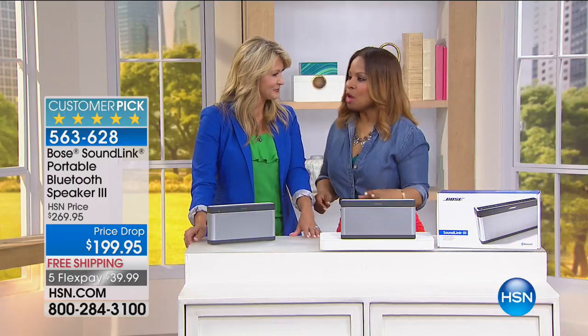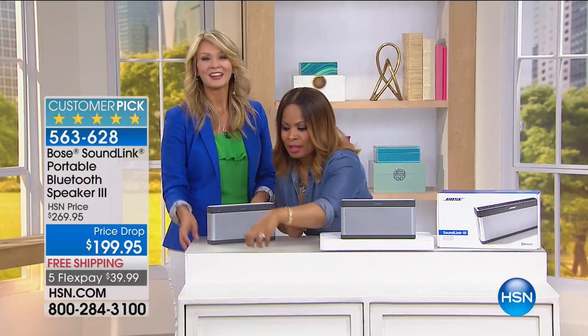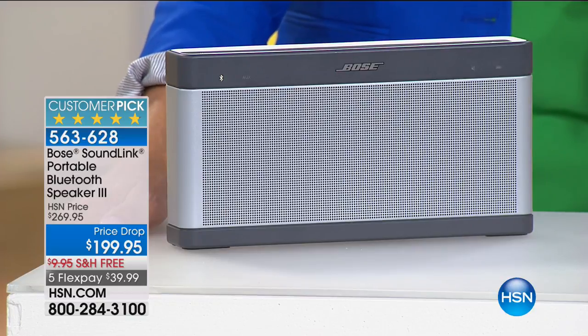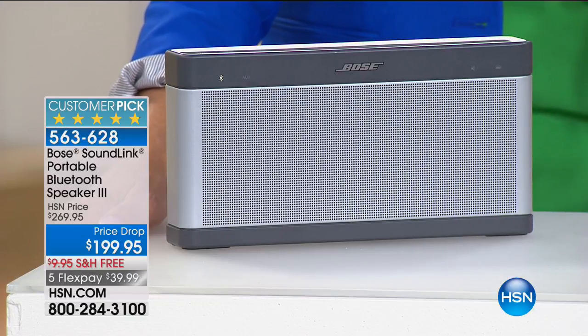When I met with Leah earlier, she said, I love how you described it. You said it's for that person who doesn't want to buy those teeny tiny little throwaway speakers that you see in the checkout line. How many of you have purchased those over and over again? You want to make one investment, the right investment the first time, and own it for life.